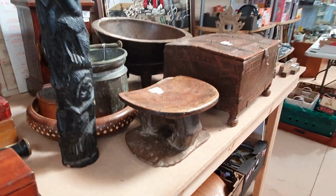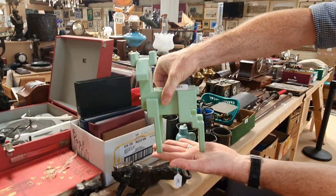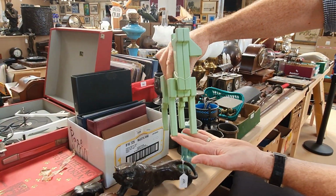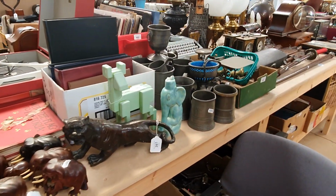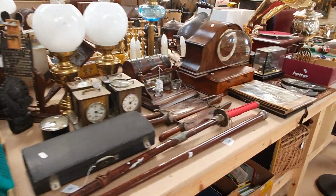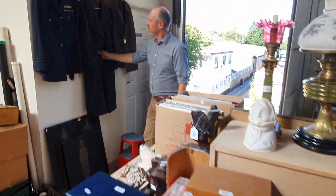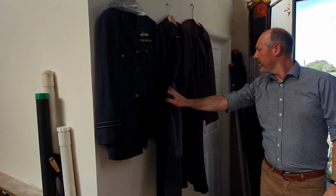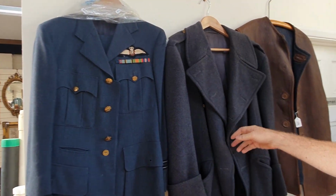We'll just wander along some of these other tables. There's lots of things here. These unusual sort of mid-century animals here. That's quite smart, isn't it? And over here, some Second War period RAF uniform.